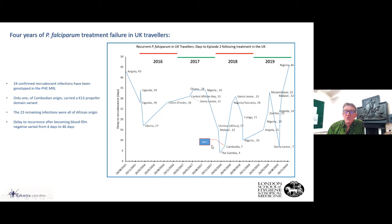A couple of them were very short, one of which was a Cambodian isolate that had a K13 mutation. None of these African isolates had any K13 mutations. And the main thing I would say about this is there's no geographic pattern. This seems to happen right across the continent, so it probably isn't a focus of selection. And it has a variety of delays to recrudescence.